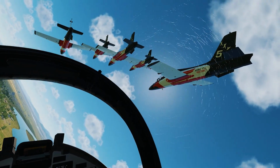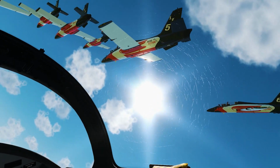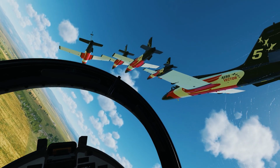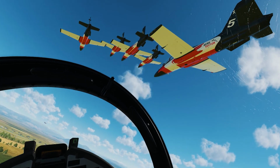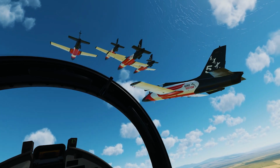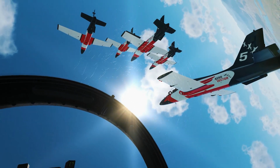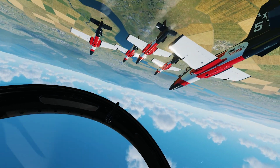Power's coming up. Power's coming right on up to 92. Throttle set. Rolling. Out. Now. Trio, smoke on. Go. Nose. Coming. Tightening a little. Trio, colour on, go, diamond, smoke on, go. Coming. Right.